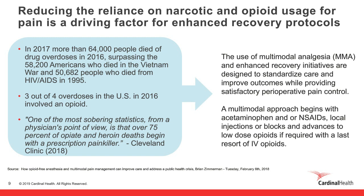With traditional acute pain management, it has been opioid, add another opioid, and then even add more if necessary. The difference with multimodal approaches is that it begins with Tylenol and/or NSAIDs, local injections or blocks, and advances to low-dose opioids if required, with the last resort of IV opioids. It's exciting to see progress in the reduction of the use of opioids in our country to help prevent overall well-being. We also know there is an abundant amount of data showing that using nutrition as part of an enhanced recovery protocol also benefits patients, which is slowly gaining traction in the U.S.